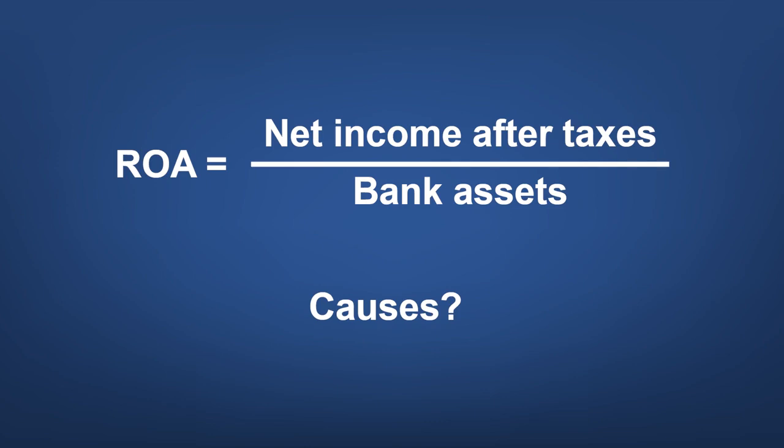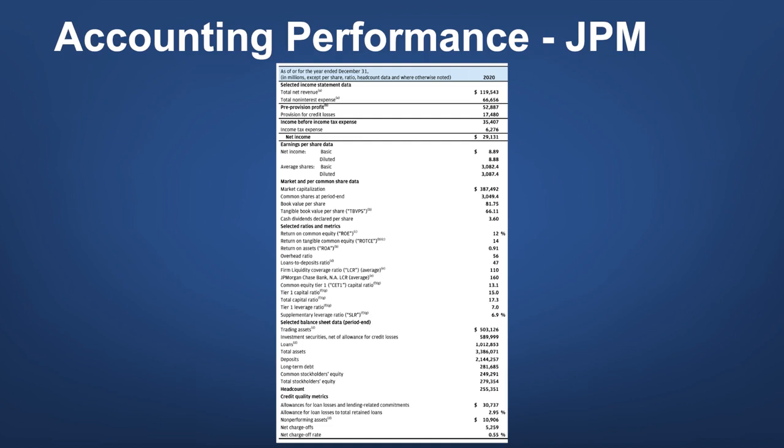Return on assets tells us how efficiently a bank puts its assets to use, how much after-tax profit is generated per dollar of investments. Banks that invest in assets yielding high returns and minimal losses, banks that borrow at low costs, banks that run operations tightly, banks that are able to minimize their tax burdens, these banks will have higher after-tax profits. There are many factors that can impact the ROA. Here we can see a couple. The overhead ratio measures cost control. Credit quality metrics say something about realized and potential losses in the loan portfolio.